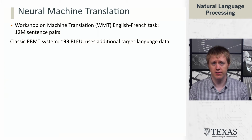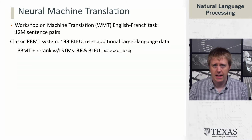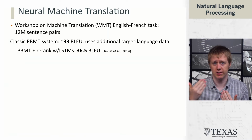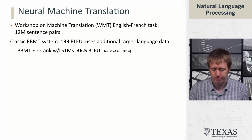And the other thing I'll say is that remember that there's a language model in phrase-based systems, so this also uses additional French data. And so there was some work in 2014 on re-ranking phrase-based outputs using LSTMs. This was one of the first successful approaches that integrated neural networks into the translation process and did a bit better. 3 BLEU points is a fairly substantial improvement, and this is definitely a better translation system.